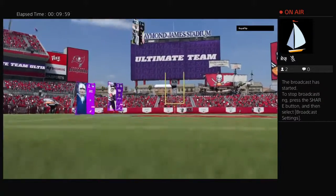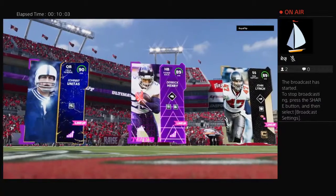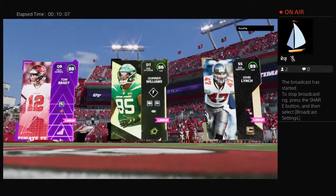Charles and I set for this Madden Ultimate Team matchup as we get a peek at some of the stars in today's game. Well, will they be stars? Will you be a star? We'll find out. Let's play.